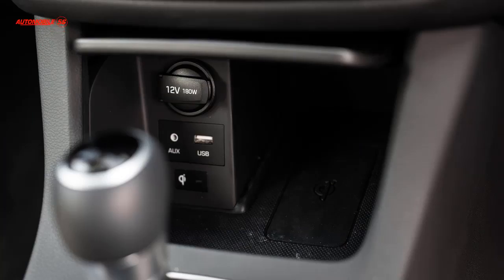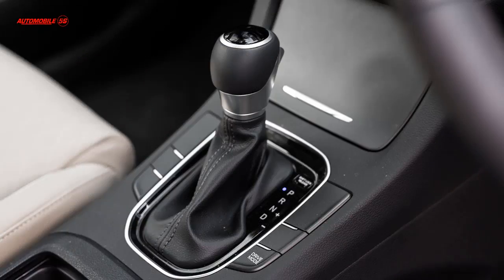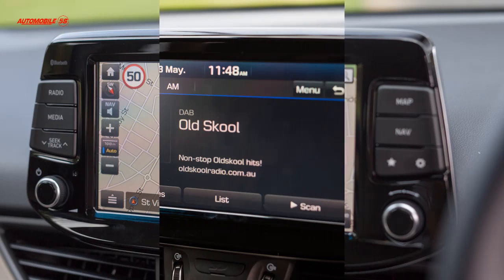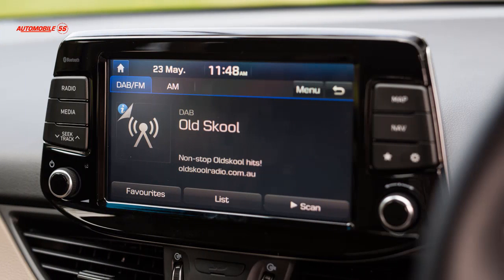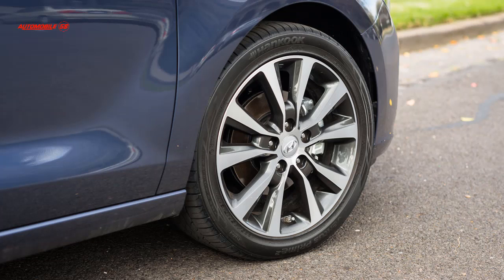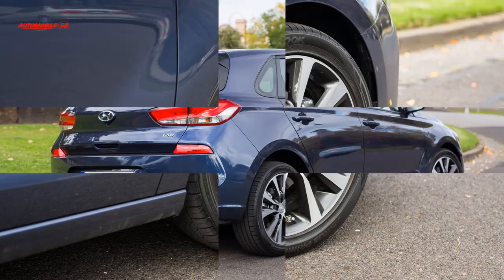All told, the i30 Elite offers a strong level of spec and an excellent driving experience for the price. Given it's priced the same as an i30 SR with DCT, you're able to choose whether you want the sporty turbo petrol or the luxo, high-miler-friendly diesel. The lack of a petrol i30 Elite for now will stop this variant being a strong seller, but we'd recommend it to buyers that do long distances, particularly those in the country.